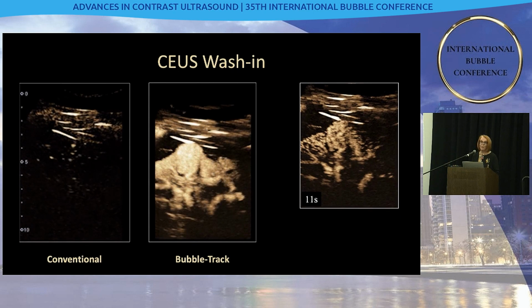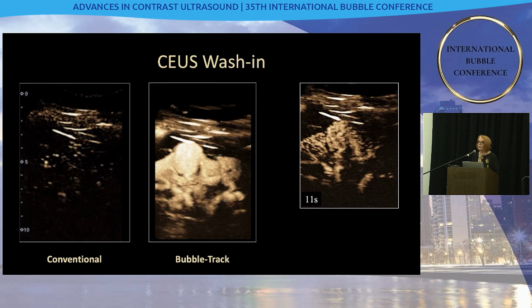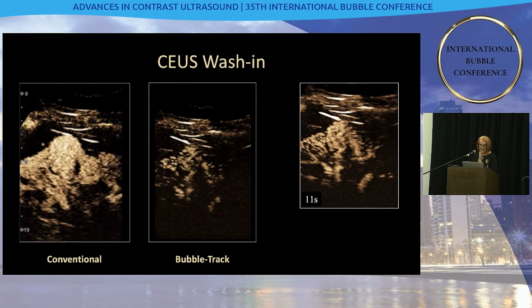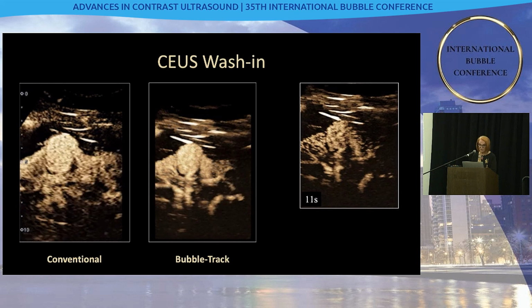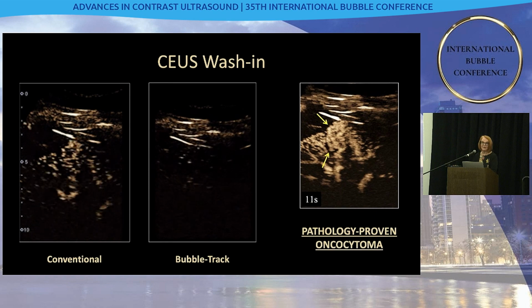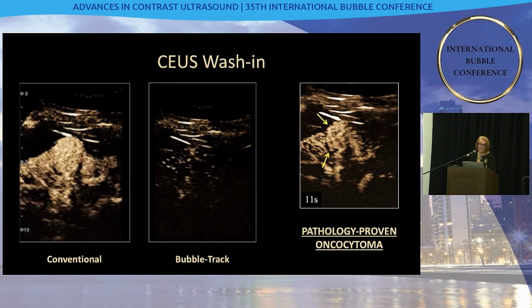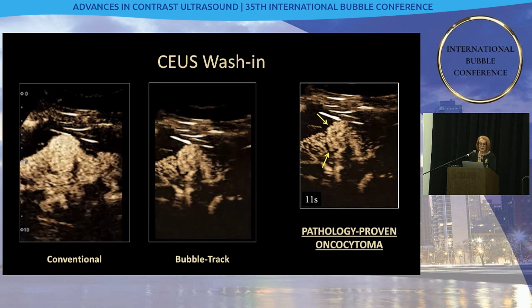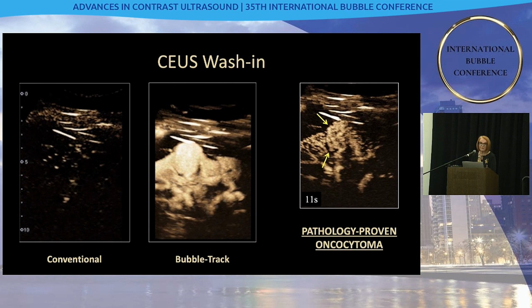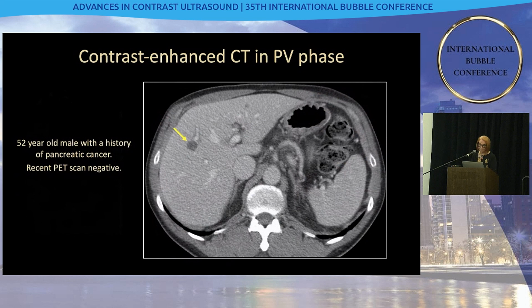pattern. And although this is very uncommonly shown when we're looking at renal images, we thought this would be an oncocytoma, which in fact is a solid tumor of the kidney, but it is benign. So a rare benign neoplasm diagnosed completely on contrast-enhanced ultrasound with the use of dynamic real-time scan.